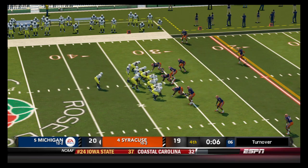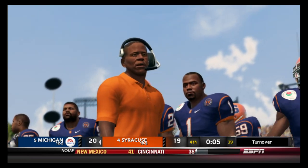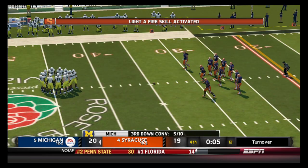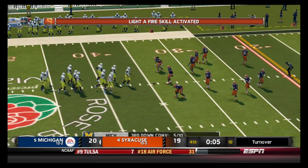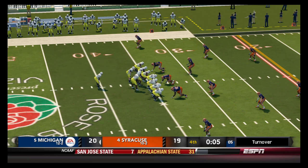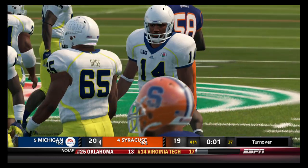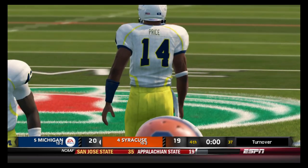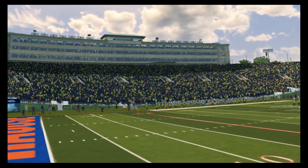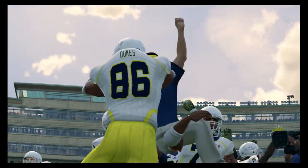And this should be a kneel down as they just try to kill the clock. The offense lining up in a victory formation, and he takes a knee. Syracuse out of timeouts. Quarterback takes a knee, and that's always a good sign if you're a fan of this team. A great one to win, a really tough one to lose.